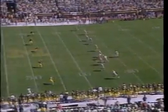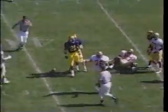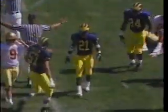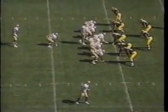All right, here's the kickoff. This one's up high, and this time Howard's going to let him have a shot with it. Oh, there he goes! Oh, he's gone outside, he scores! There's the penalty flag back upfield where the kick was made. That's going to be an offside probably against Florida State. Point after the day, and at halftime, everybody, Florida State leads Michigan 31-23.